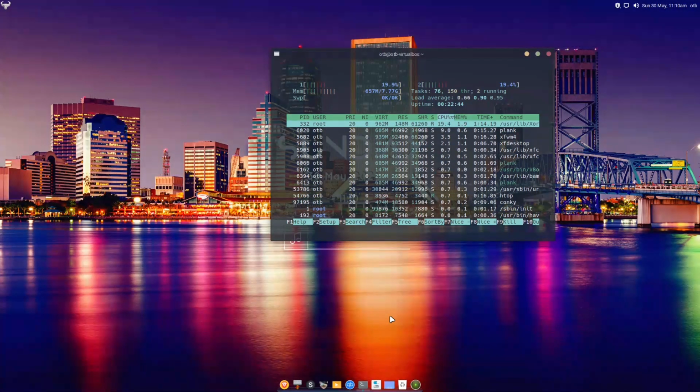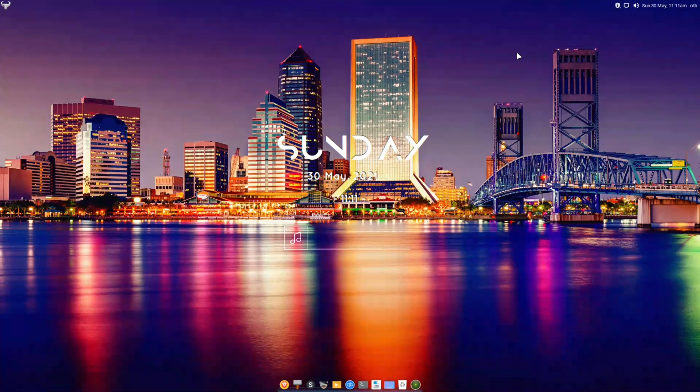Right, I did run the htop command when I first logged into here. And as you can see, it's using 657 megs of RAM, which is perhaps a little bit on the heavy side, to be honest, for XFCE. But at the end of the day, 656 megs, it's not a huge amount. The vast majority of people these days have 3 or 4 gig of RAM at the very least. So it's going to be able to cope with this. And it does feel quite snappy, the desktop. I'm running this in VirtualBox. I've given it 8 gig of RAM, and it feels quite responsive.